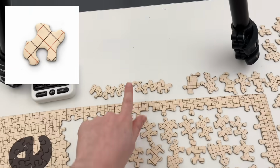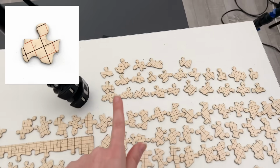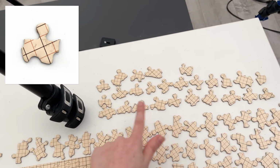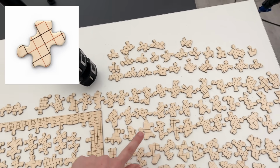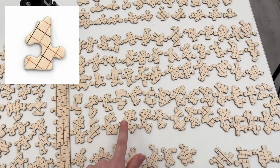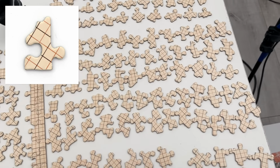So up here we have these pieces that just have one in and nothing else going on. Then we have the pieces with just one out and no other full ins or outs. Then we have the pieces with an out on each side, but nothing specific on the top or bottom. Then we have the pieces with an out on one side and in on the other side, and again, nothing on the top or bottom.